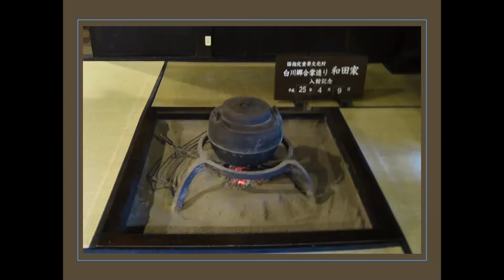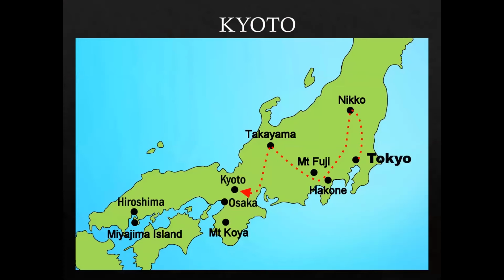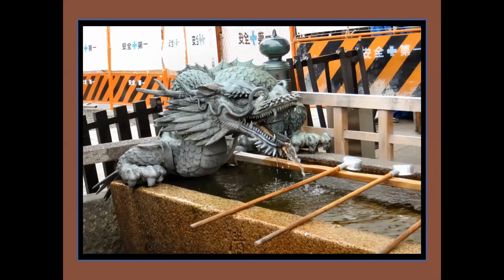And it varies, the season for cherry blossom in Japan, depending on how far north you are. And we were starting in the north and going south. So as we went south, the cherry blossom got more and more profuse. We then went to Kyoto. We spent a few days in Kyoto.